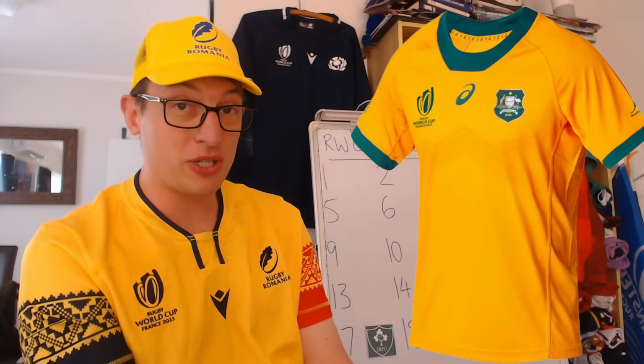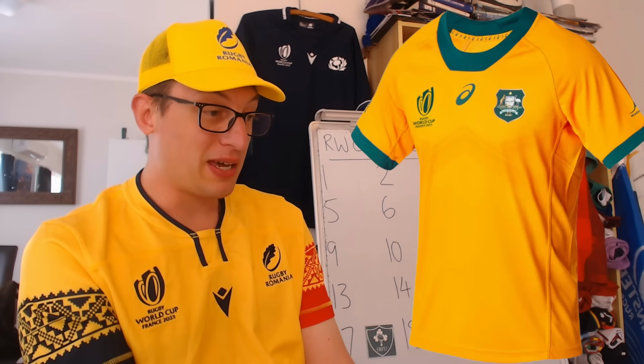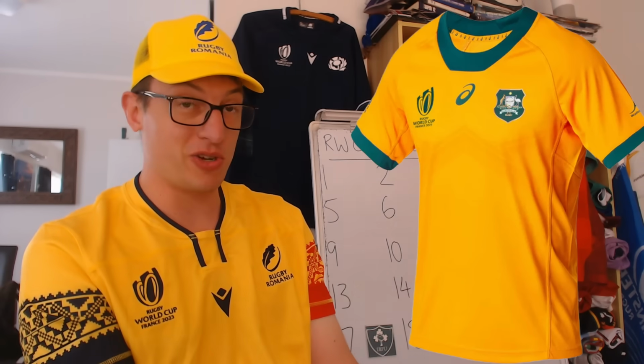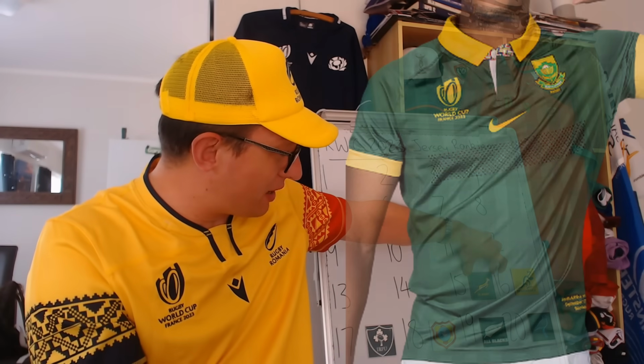It looks like a Wallabies jersey. There's no Cadbury on it, which makes a difference because it's a World Cup. It looks alright. The team maybe didn't live up to the way the jersey looked. I don't know. And similar deal with the Springboks one, actually. You cannot get this jersey for love nor money. I haven't seen any stores which have got that jersey in stock. So it's obviously a pretty good jersey.